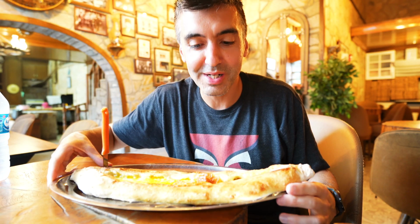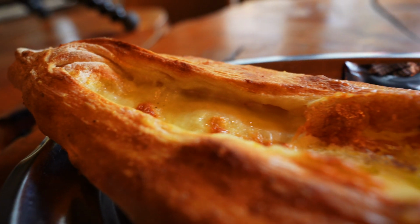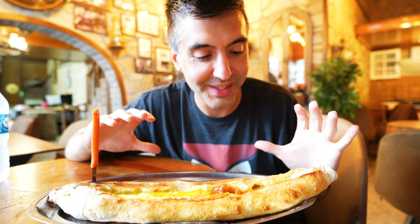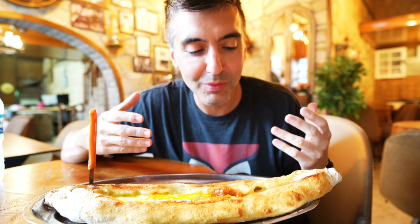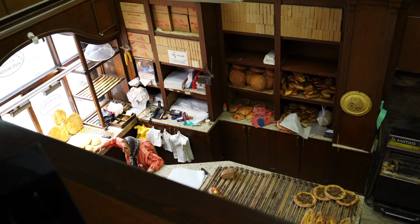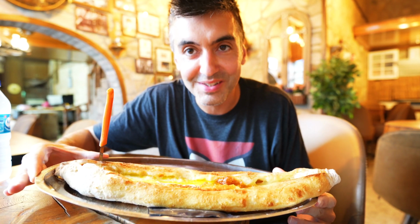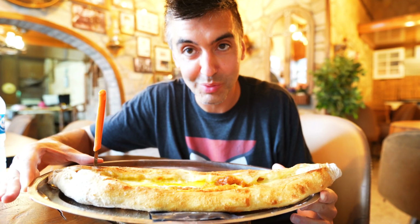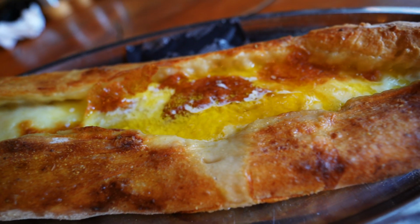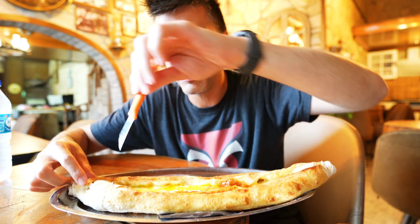Alright, so the pide has arrived, and you can just look at that. This is fresh out of the oven. First of all, it smells absolutely incredible. You have this smell of the kaşar cheese, but it's almost like a mozzarella. On top, the oil and the butter is just swimming around, and it looks amazing. Like I mentioned, it's in this boat shape with both sides pinched off here, and a knife here to help you cut it.